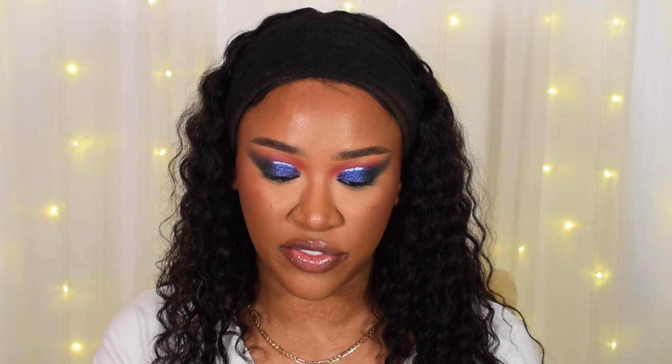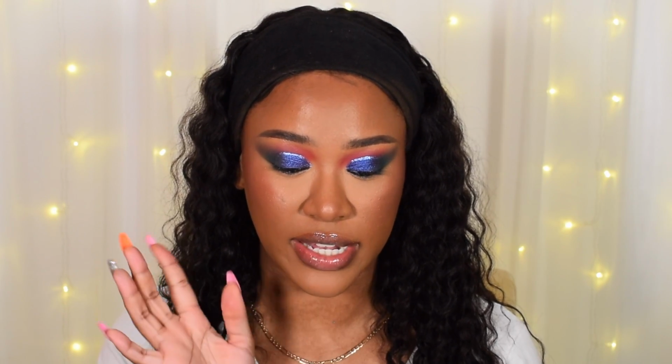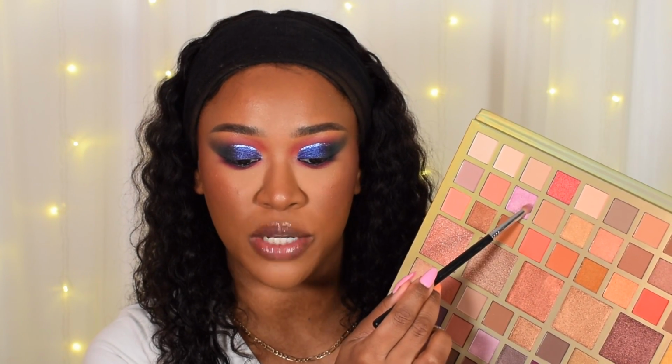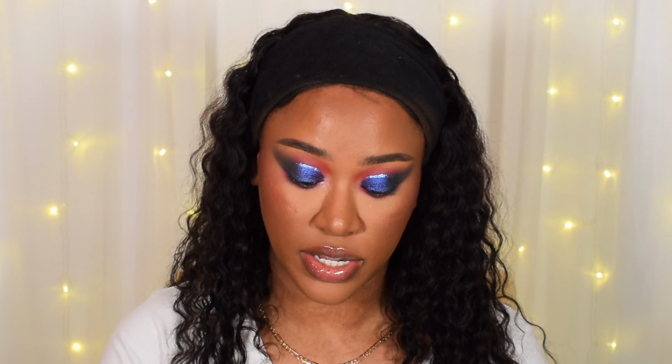By the way, I'm looking at the leaflet and they do have different types of setting mist. They retail for £10 and it looks like they have 5 different ones. So I think I'm just gonna go ahead and do my lash line with the same purple and coral colors that I used. For my inner corner, I'm gonna go into this gorgeous pinky purpley shimmer right here. Oh, that's a nice color. Really nice shimmers in here. Okay guys, so that is actually all of the products.